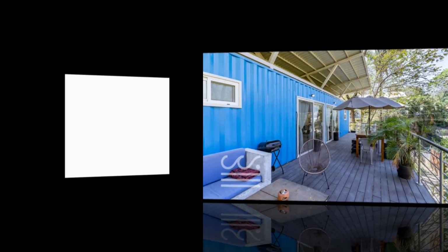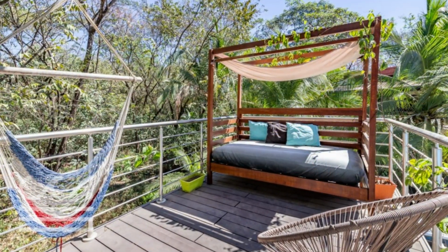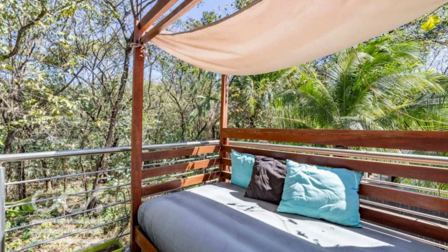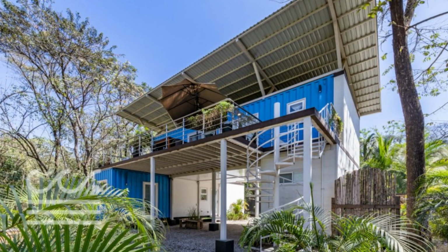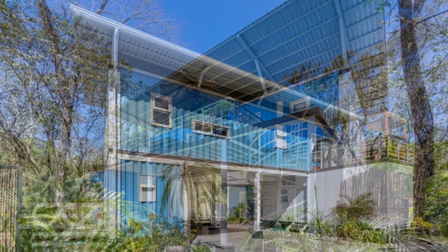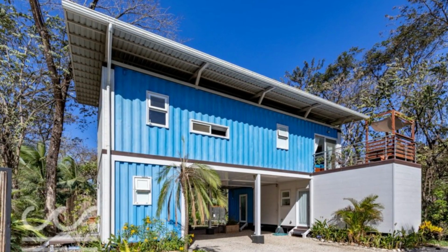Given a chance, would you live in a shipping container home with panoramic views of a captivating jungle canopy in a tropical forest? In this video, we bring to you a beautiful shipping container home nestled within the verdant ambience of Playa Pelada in Costa Rica.